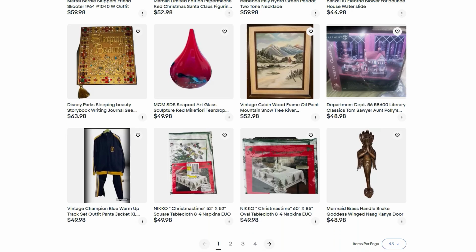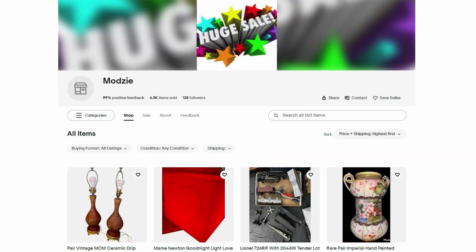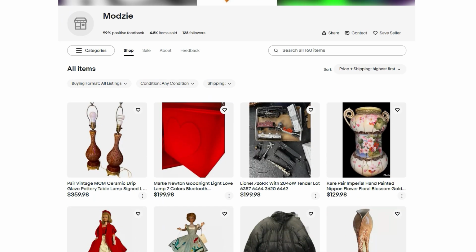It's always interesting to look at these stores and just see the different kind of stuff that people sell. Right, it's always kind of a theme where you see things that people like to sell based on what they're selling, or what you're selling, I should say.